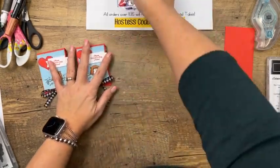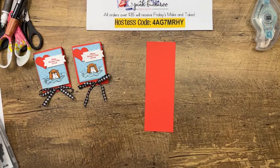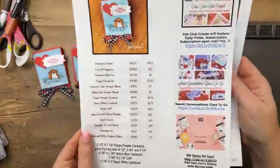Okay. Now we're going to do, I got to turn the fan on. Hold on. We need our Simply Scored, which is over here. And I'm using Poppy Parade. And the measurements for this are right here.